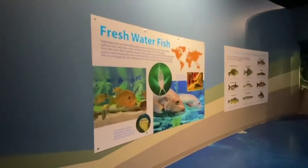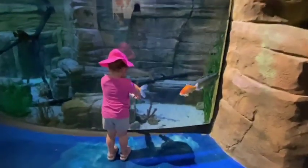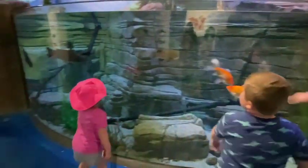I absolutely love aquariums, and so I was really excited to come check this one out. One of my absolute favorite things, which you will see in just a few minutes, is that they have sea otters, which are my favorite animal, like, in the world. So I was really excited about that.